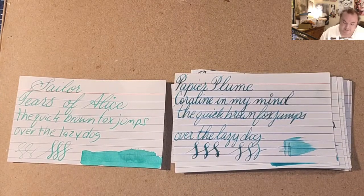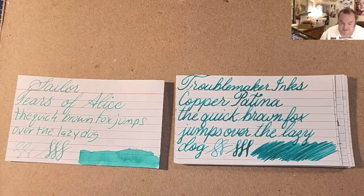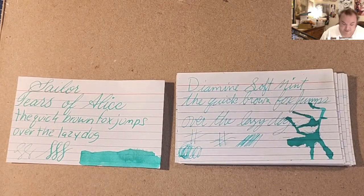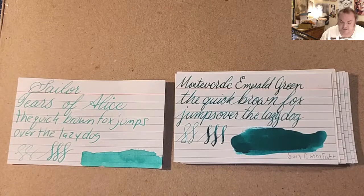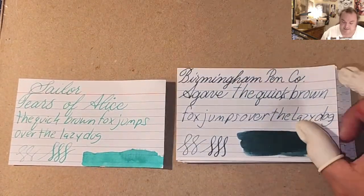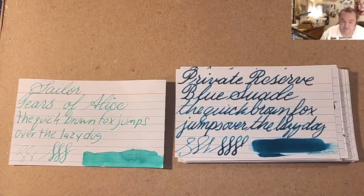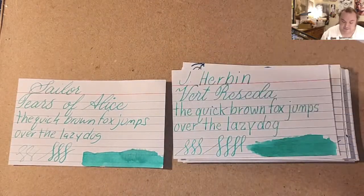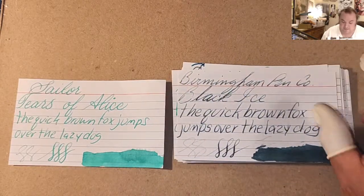Coraline in my mind. This one's kind of close. Here we go. Copper Patina's kind of close. Turquoise Silver's kind of close. Soft Mint is like right there. Pacific Ocean Teal. Emerald Green. Appetite is kind of close. Alanine. Agave. Teal. CRO. Blue Suede. Sydney Darling Harbor. Revert to Reseda's super close. Like, if I didn't know better, I'd think that these were the same ink.